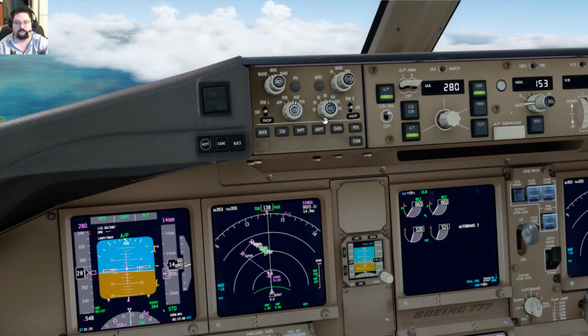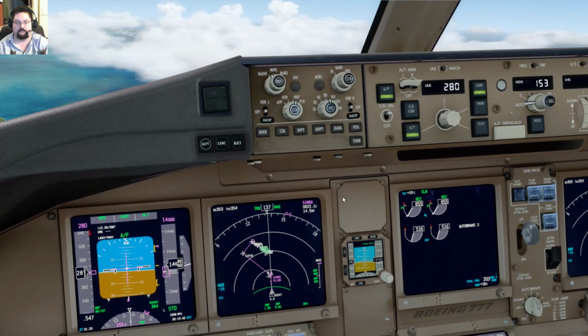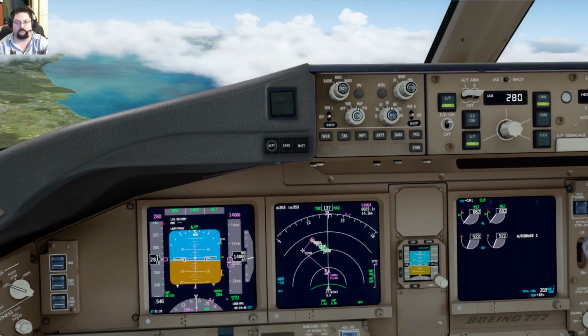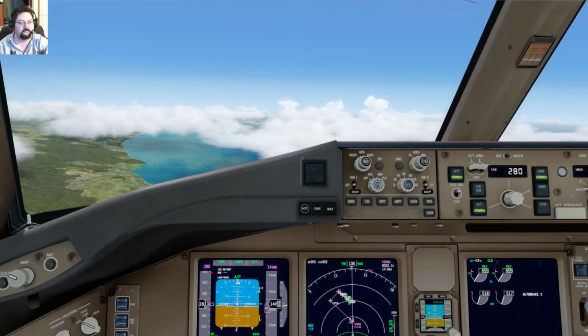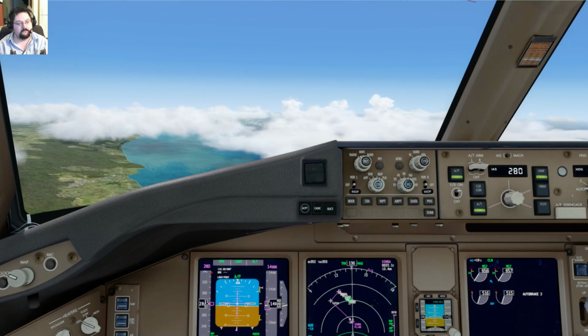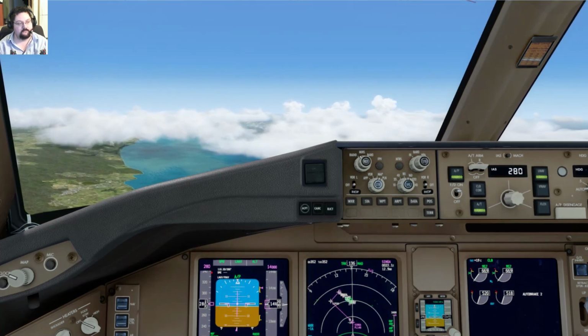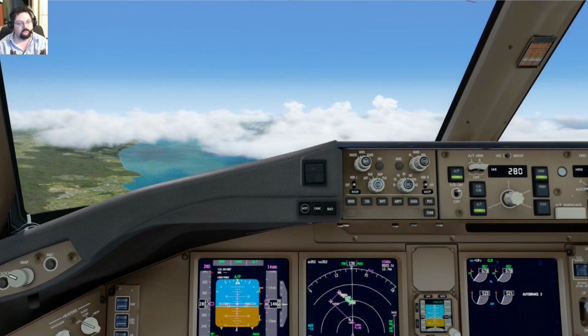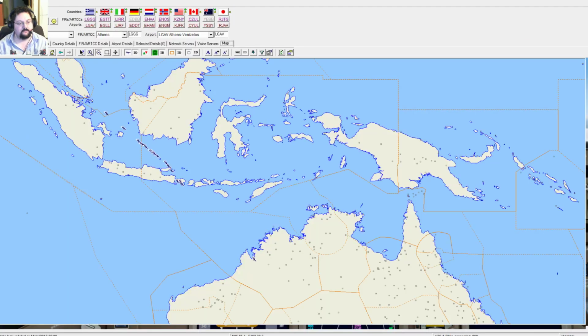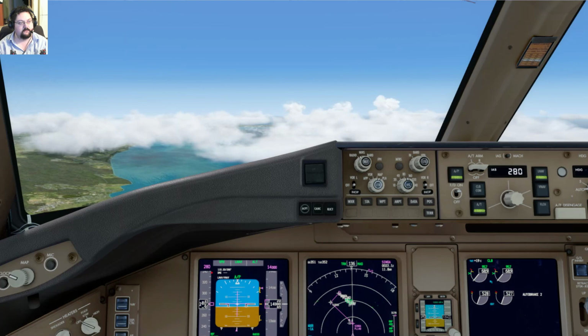Aussie 121, turn right heading 120, descend 3,000 feet. Turn right to 120 and descend to 3,000 feet, Aussie 121. Viking Air 503, reduce speed 230 knots. Reducing speed to 230 knots, Viking Air 503.